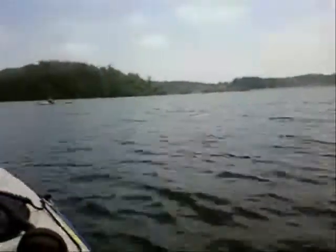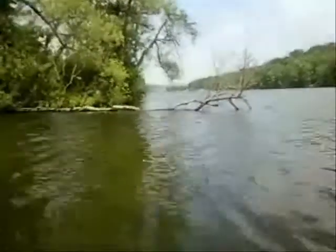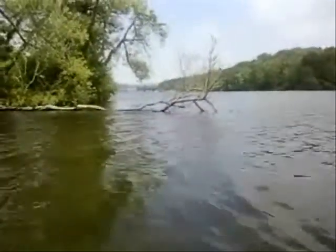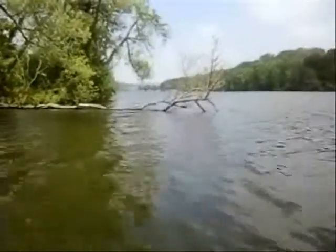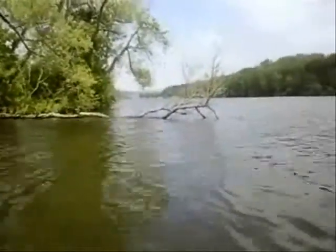We're already hooked into a couple bass. We're trying minnows. I'm trying lures. I'm trolling lures. Right now I'm fishing off this log over here, and we're on the leeward side. The wind is blowing the bait fish in towards the shoreline here, so we hope to catch something real soon.